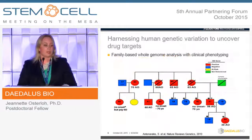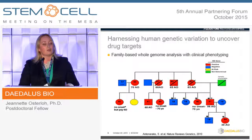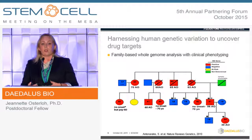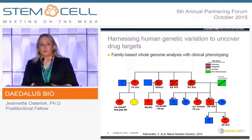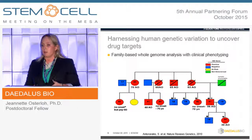The second key piece of technology harnesses whole genome sequencing and whole genome analysis. So we identify families that harbor our disease mutations and also have family members where the disease onset is very different. So there's at least a 7-year difference for onset. And so we comb through using whole genome analysis to look for specific modifiers.